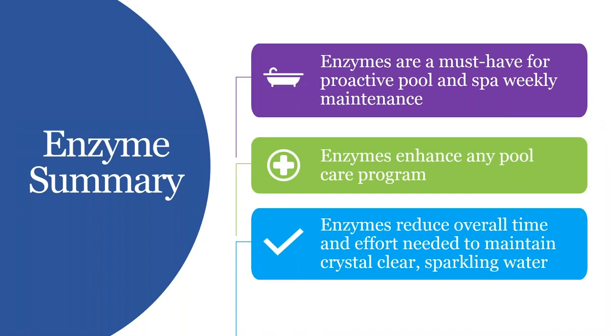So let's summarize enzymes a little bit before we move on to some phosphate removal discussion. Enzymes are a great addition to your weekly maintenance routine. They will enhance any pool care program that you have a customer on. They reduce the overall time and effort needed to keep the pool clean, clear, and ready for swimming. And ultimately, that's all a customer wants: a pool that is clean, clear, and ready for swimming with as little effort as possible. So adding enzymes to the pool environment will certainly help make that easier.